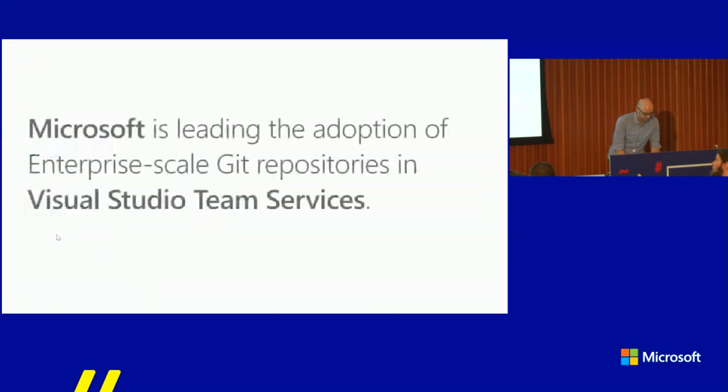So these are some of the changes that we've had to enable in Visual Studio Team Services in order to be able to support the size of the Git repositories that exist within Microsoft.